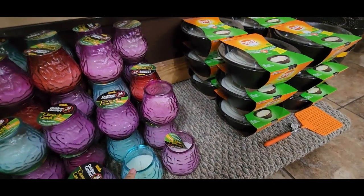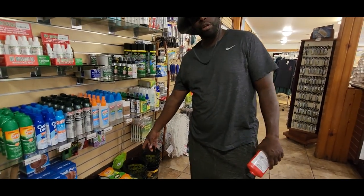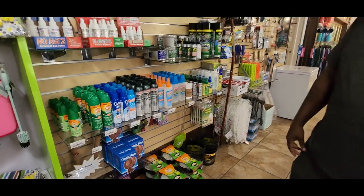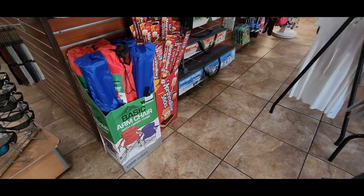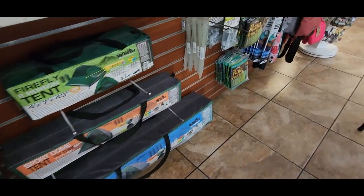Put it in the tent. That one doesn't even really smell like citronella. This sits on the table where you're sitting. Yeah, because there were a lot of mosquitoes out there last night. Oh, how's that fire going tonight? They're gonna be out. Look at these lights. They even have some chairs, marshmallow sticks, tents.